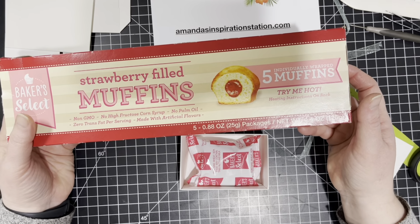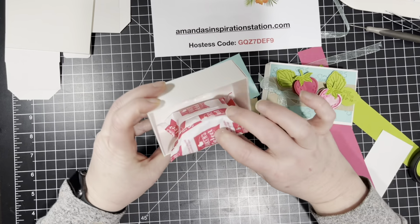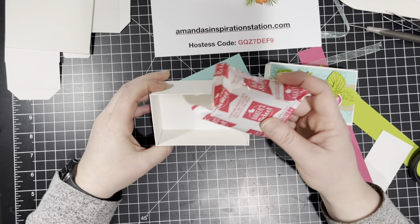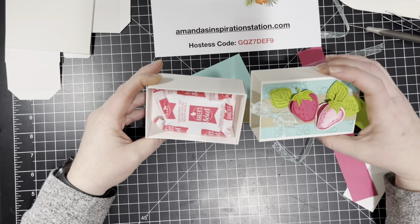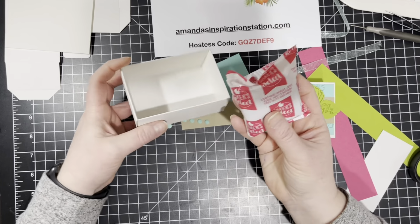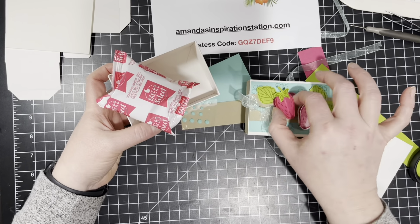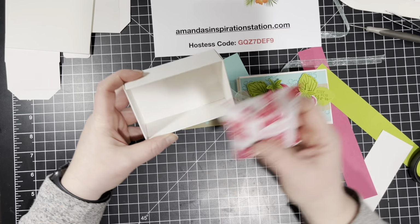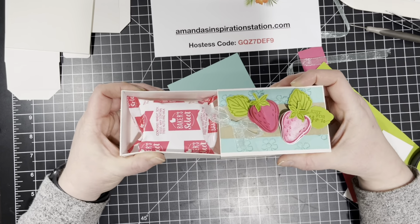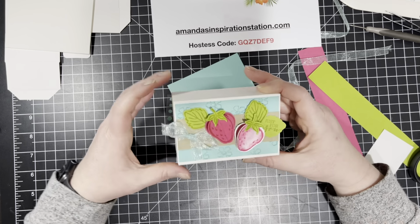So for $1, you could make up 5 of these little treat boxes. Well, of course you have to purchase the boxes, but your treats are 5 of them for $1. That's an awesome gift. And who says that you can't send your kids with this as their Valentine treat? You could make this hearts instead of strawberries or leave it strawberries. Super cute. And I'm sure kids love muffins just as much as they love candy. I know my daughters love muffins. It's one of their favorite things to make.